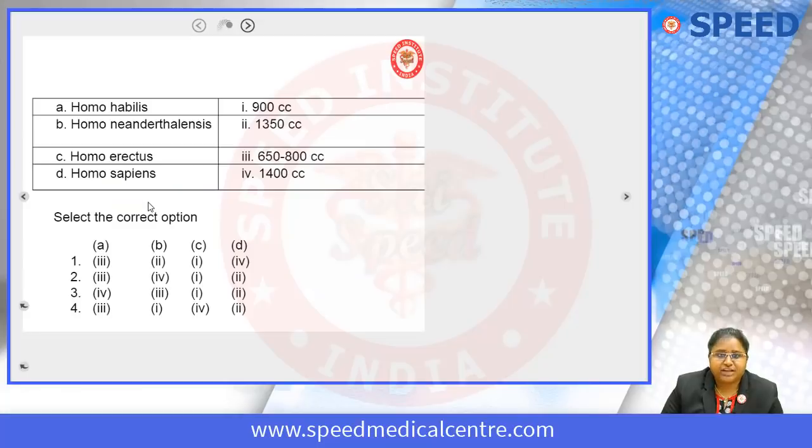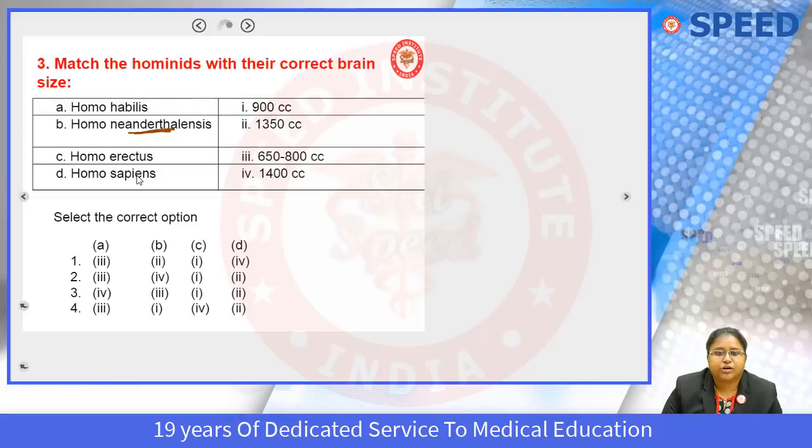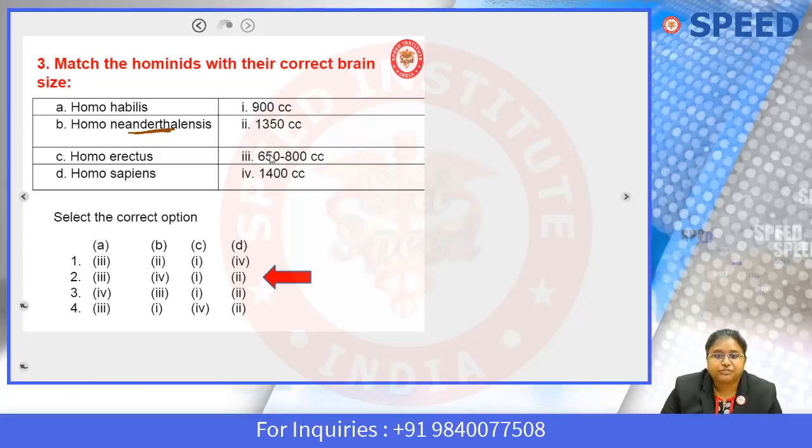Next, Homo habilis. You just want to give the correct brain size of humans in human evolution. So Homo habilis, Homo neanderthalensis, which has the highest brain size, and Homo erectus, Homo sapiens. We are the Homo sapiens. So the correct options for this will be Homo habilis, which will have the range of 650 to 800 cc. Homo neanderthalensis will be a larger one, of 1400 cc.